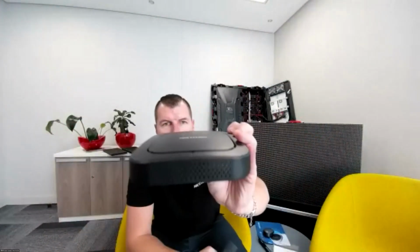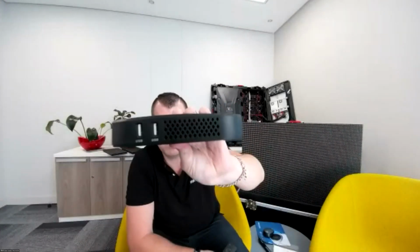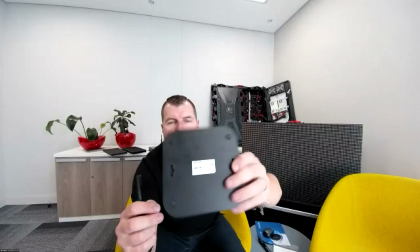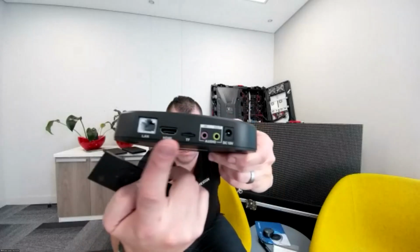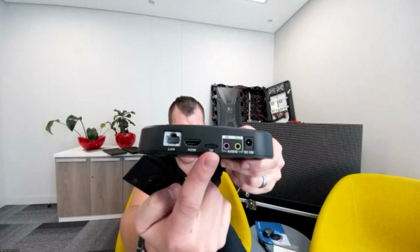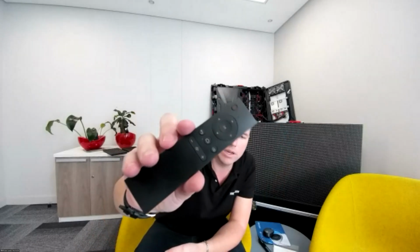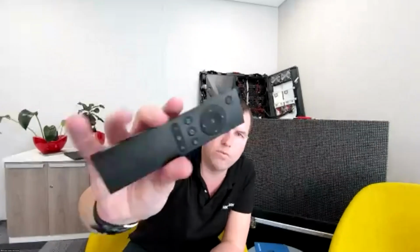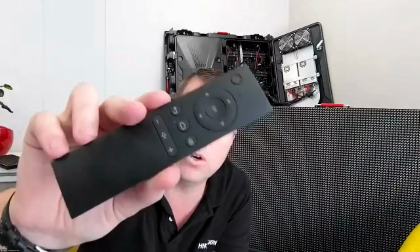So this is the controller. This is just a normal display. It's got 2 USB ports for mouse and keyboard if you wanted to, or memory stick. At the back you've got your network, your HDMI, and a memory card that can go in there to store your audio, and your power. You also have a little remote itself that can be used to control it.